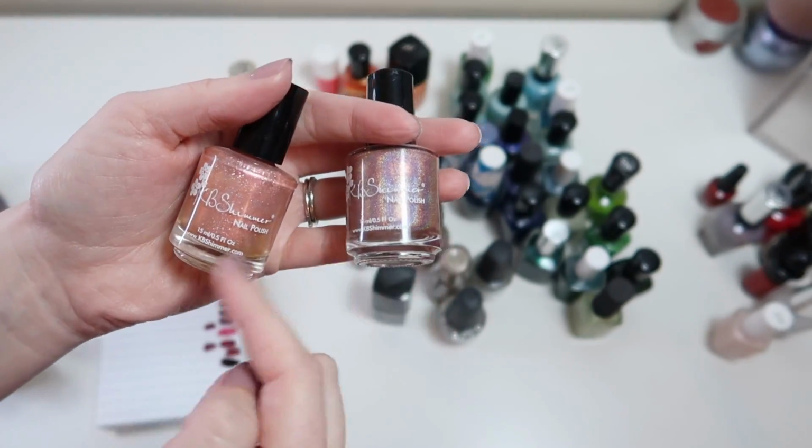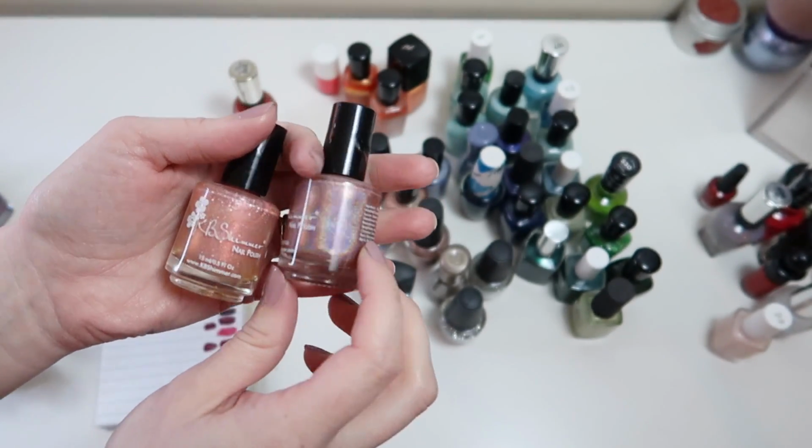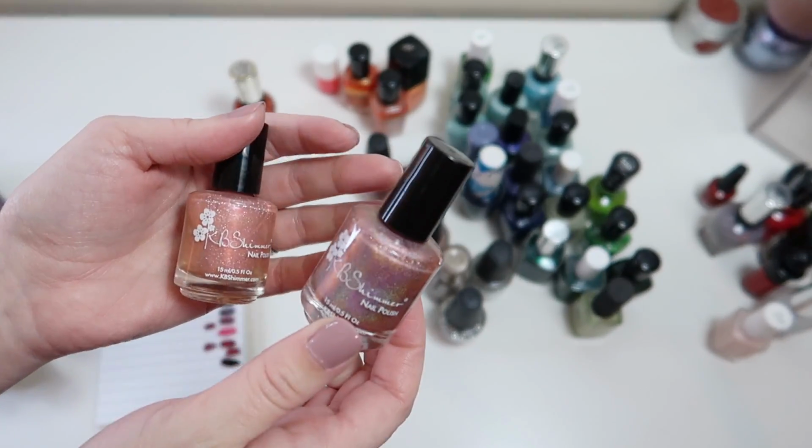Now, the only downfall to this brand is they circulate through shades pretty frequently, so I doubt you'll find this exact shade on their website, but you'll probably find something similar. I'm absolutely going to keep this one.